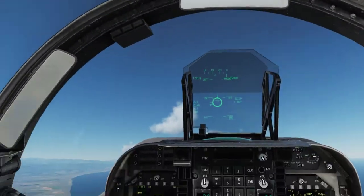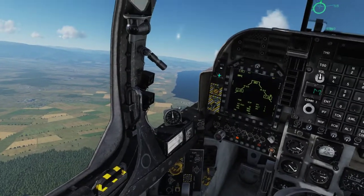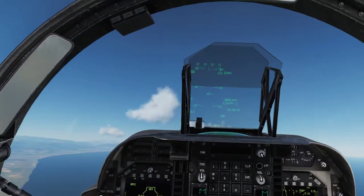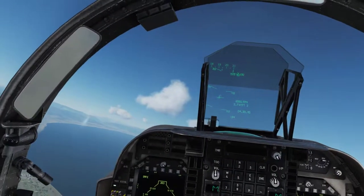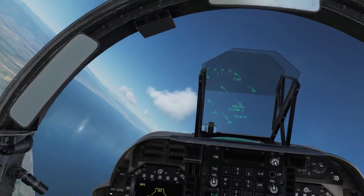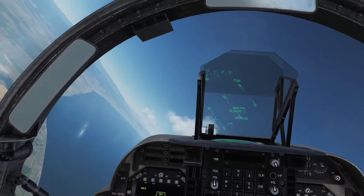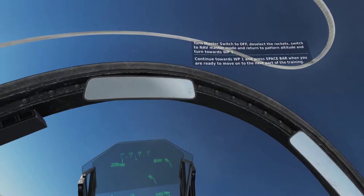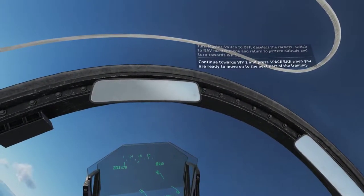Turn the master arm switch to off, deselect the rockets, switch to nav master mode, and return to pattern altitude and turn towards waypoint 1. Continue towards waypoint 1 and press spacebar when you are ready to move on to the next part of the training.